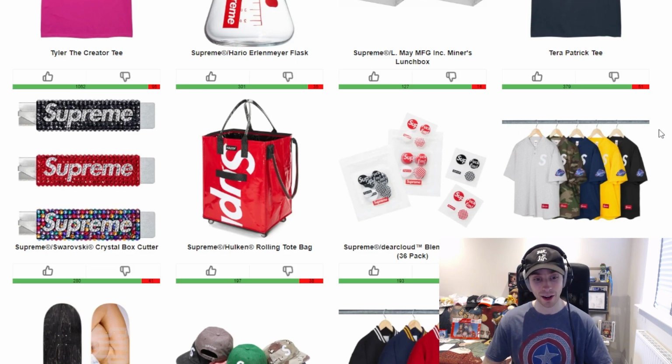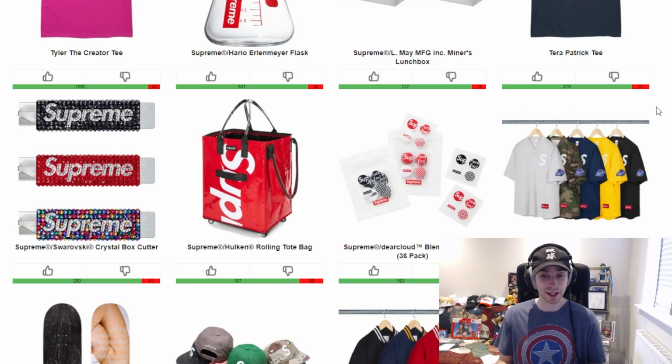We then have the Hulken rolling tote bag. A lot of people said that this is a very New York thing, so we'll have to see if it still holds the same popularity or not. You never know. We then have the blemish patches, which are by Deer Cloud. It's a 36 pack, and black and red are the colours, so I'm guessing we're just going to have those 2. Can you pick more quantities? Possibly. We'll have to wait and see.